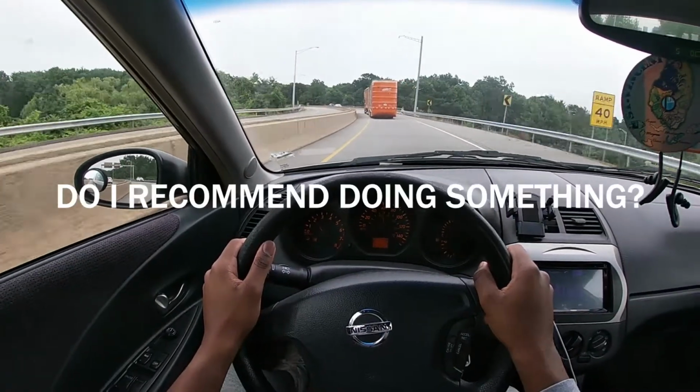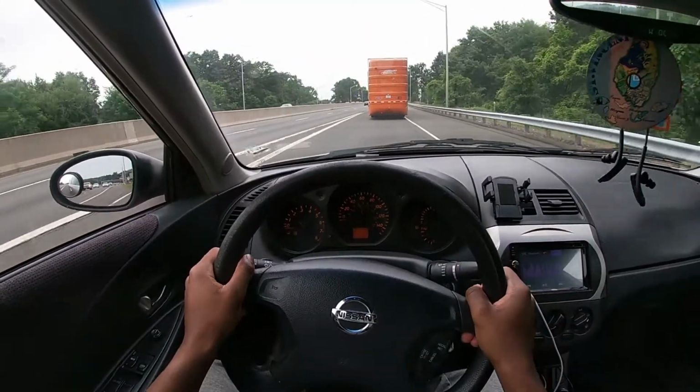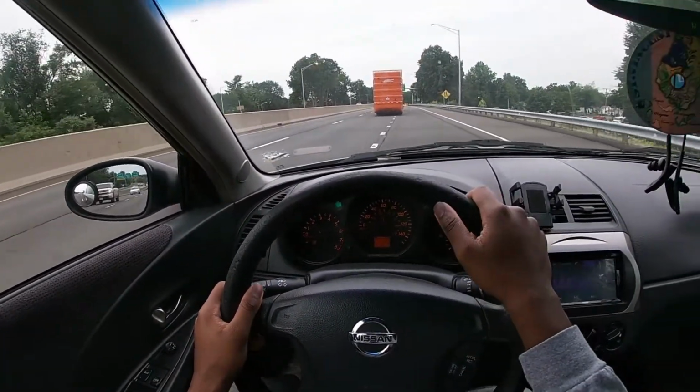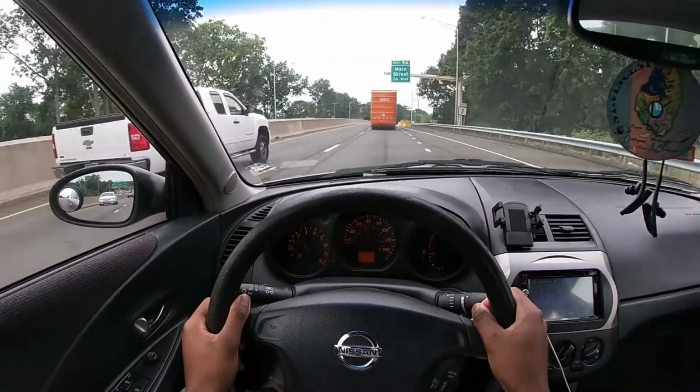And like, people think about modifying it. Do I recommend doing something? No, this car is not worth your time. No matter how many modifications you make to this car, it'll never be enough, at least not in the current state. An '08 maybe, but a '02 to '06, these things are dead in the water.